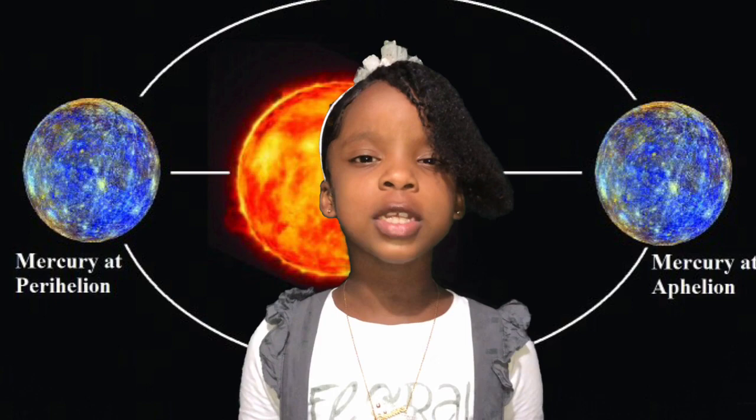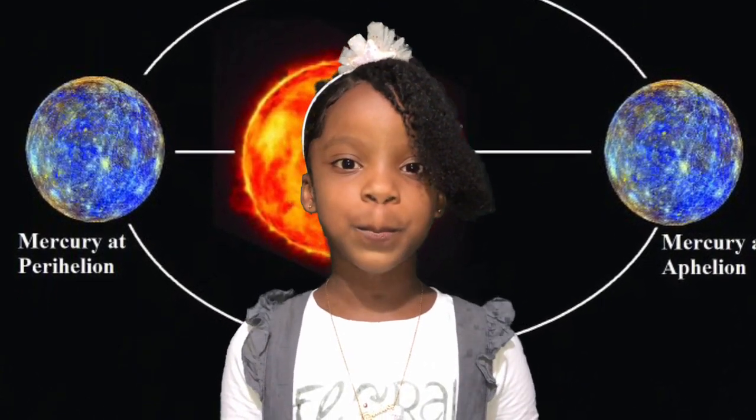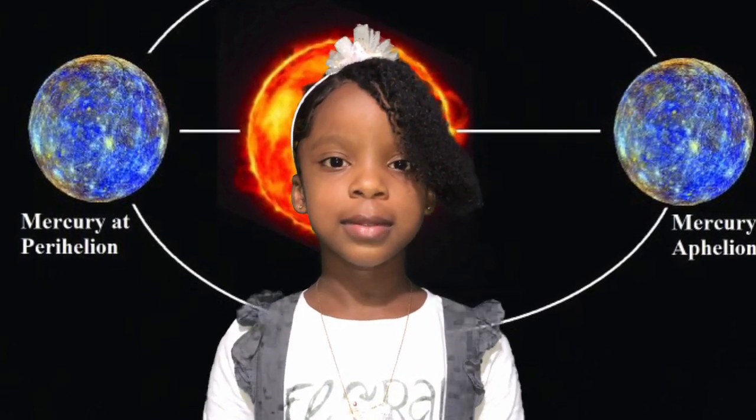Mercury is the first and smallest planet in the solar system. It is closest to the sun. The second planet is Venus. Venus is the hottest and brightest planet of all planets.